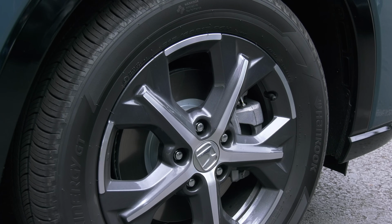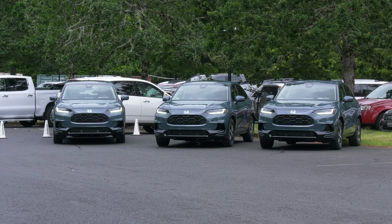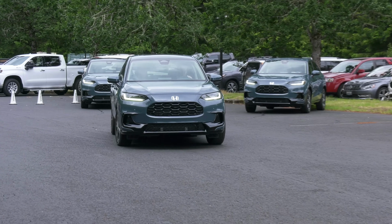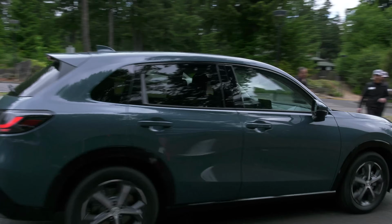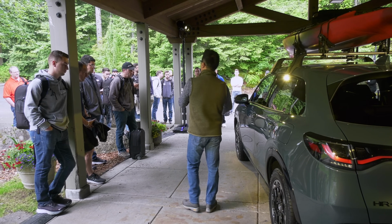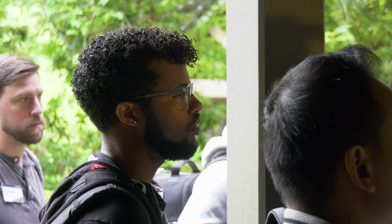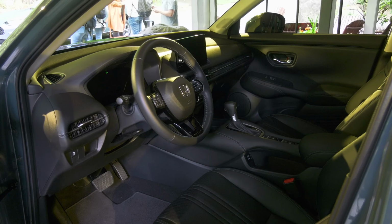If you're lucky enough to travel the world, you'll find the next generation HR-V is different from the ones sold in North America. In other markets, this vehicle is called Vezel. Automotive marketing. It's a dark and confusing art. I'm at Skamania Lodge in Washington State, which is just east of Portland, Oregon, for the press launch. HR-V might cast a larger shadow, but the interior remains essentially the same size.